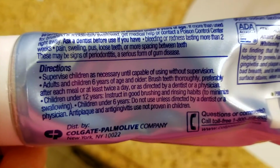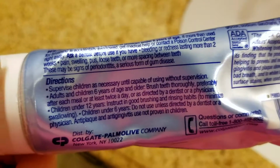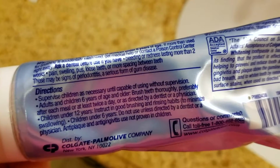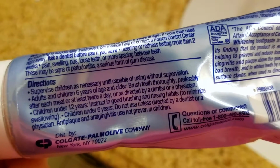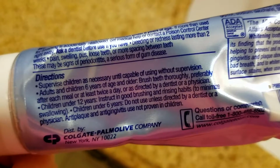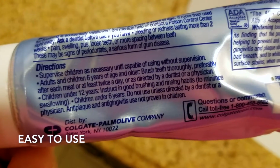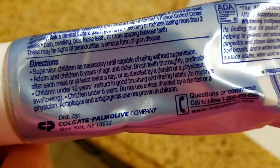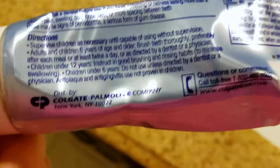Directions: supervise children as necessary until capable of using without supervision. Adults and children 6 years of age and older, brush teeth thoroughly, preferably after each meal or at least twice a day, or as directed by a dentist or a physician. Children under 12 years, instruct in good brushing and rinsing habits to minimize swallowing. Children under 6 years, do not use unless directed by a dentist or a physician. Anti-plaque and anti-gingivitis use not proven in children.